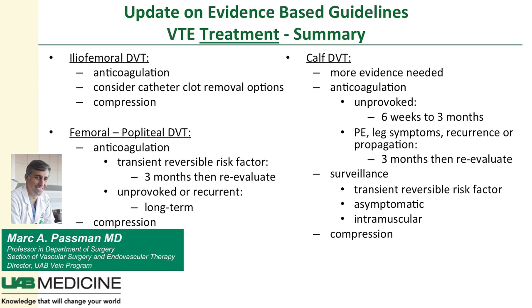For patients with isolated calf deep vein thrombosis, clearly more evidence is needed. But in general, those that have unprovoked DVT and or present with some sort of symptom, those should receive anticoagulation. On the other hand, those that have some sort of transient reversible risk factor, may be asymptomatic, as found during routine screening, or are isolated just to the muscular vein segments, should likely undergo surveillance with follow-up ultrasound within a week or two to make sure there's not propagation, reserving additional anticoagulation treatment for those that do propagate. And again, these patients, like any patient with deep vein thrombosis, should receive graduated medical compression stockings.